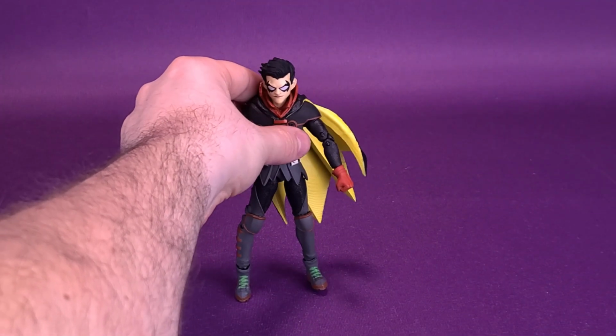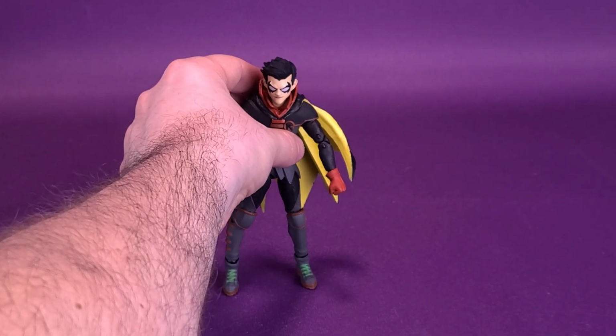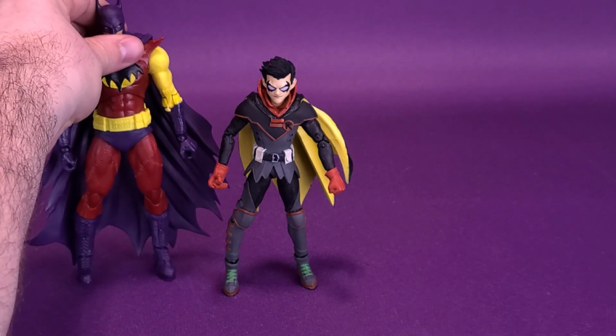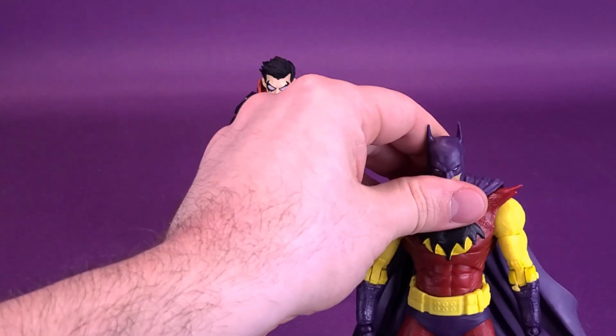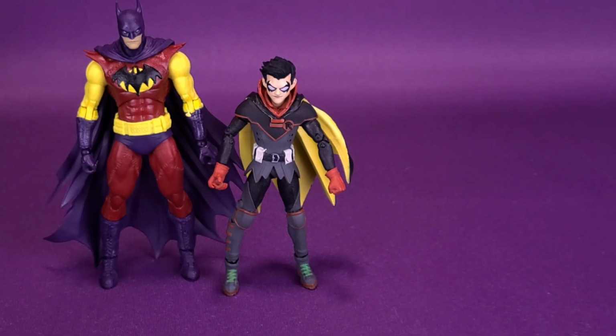I guess for the time being, we don't really have ourselves an Infinite Frontier Batman. I might be able to just display this one, maybe alongside the Three Jokers Batman. Yeah, that probably would be a good one to go with. I'm less likely to display him. As much as I love the look of this particular Batman, I don't think this Robin would work very well at all to be displayed with Batman of Zur-En-Arrh.